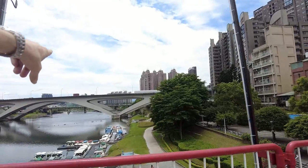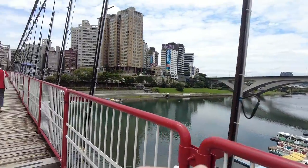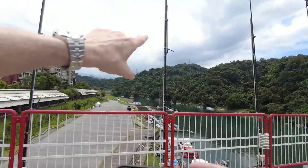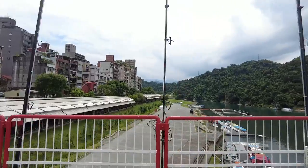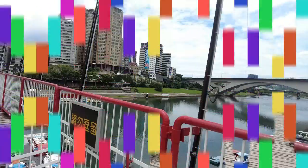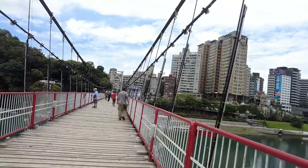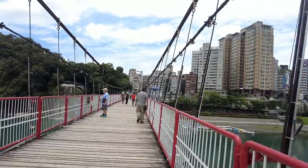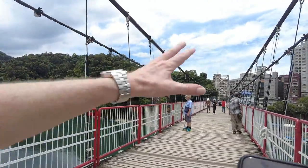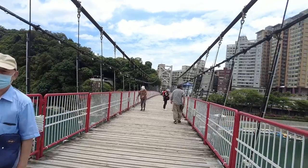Back in this direction, you'll head into Taipei. That's towards the north. This will be south, heading out into New Taipei City, out into the mountain areas. Got a wonderful view from up here. At night, this bridge lights up with multiple RGB colors, so it looks pretty cool from the distance.